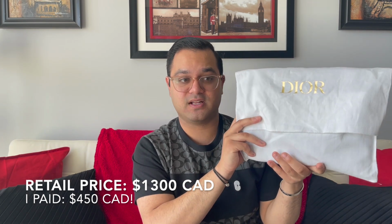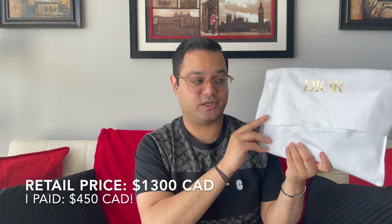So the person that I bought this from was so nice, and they included like everything. So it does come with the shopping bag. Unfortunately, it doesn't come with a box, but just taking it out of the bag, you see the Dior dust bag, and this is in really great condition. I was pretty floored that this person was selling it for such a cheap price point. This item retails on the Dior website for 1,300 Canadian dollars, and I got it for $450. So less than half price, and I was able to pick this up.